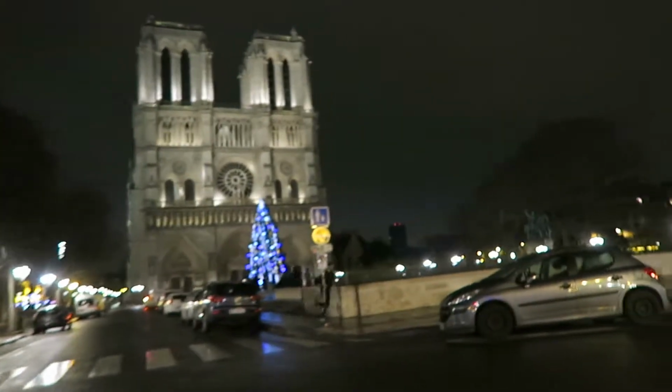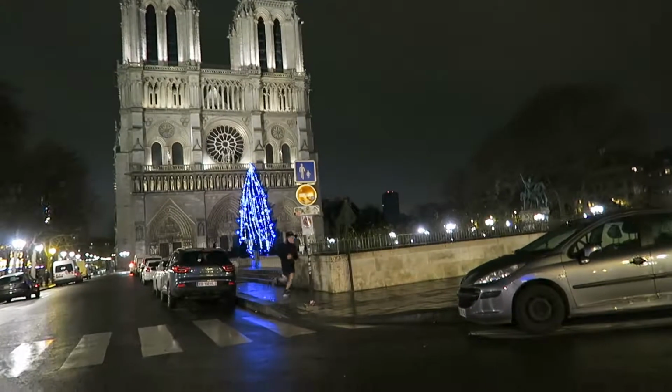This could be the last time that I'm actually seeing the Notre-Dame at night. Seriously, it's so cold right now. Okay, this is the view. Christmas tree. Previously, the queue was like all the way here and come into the square and then make a U-turn, a loop into the entrance over here or over here.